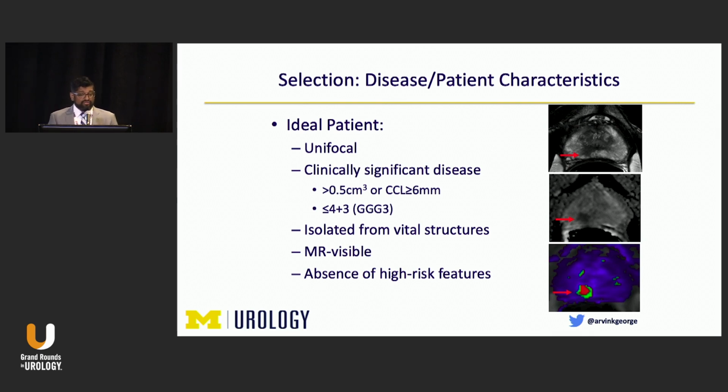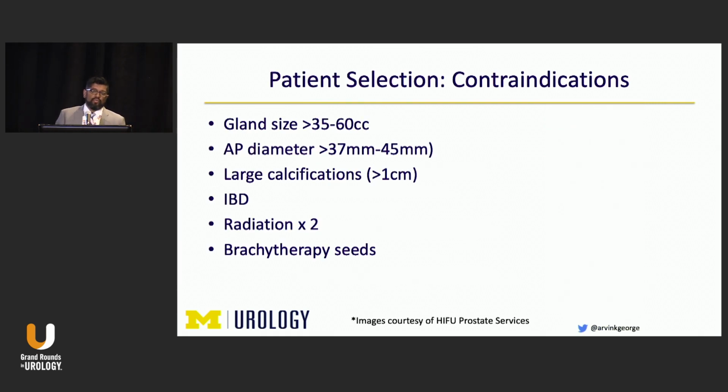We want it to be isolated from vital structures, so that will be the neurovascular bundle ideally, bladder neck, membranous urethra as well. And ideally it would be MRI visible so that you know where to treat and how much to treat, and it allows you to apply a safety margin, which will account for either registration error of when you treat it, or secondly, the MRI generally underestimates tumor volume by about 30%. And then finally, absence of high-risk features, like I mentioned before. We have MRI, which is a reasonable way to locally stage patients. Evidence of seminal vesicle invasion or gross extracapsular extension, I should say, may be better served with more aggressive treatment options.